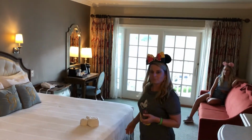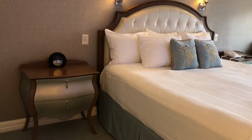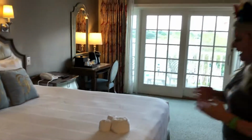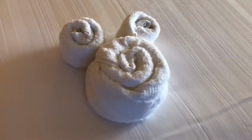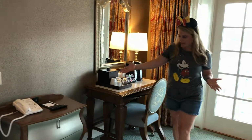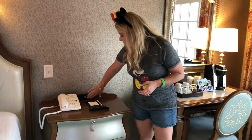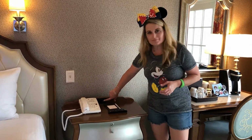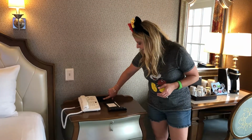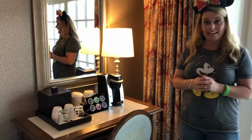Take a peek. We have a king size bed and a day bed, so we can sleep 3. Very well appointed. Our hidden Mickey. Love it, love it, love it. Lots of space on our end tables on both sides. And we've newly refurbished our room, so lots of plugs for electronics, 2 USB ports, thank you, got tongue-tied, and an electric cord. And then we have a Keurig here and a desk, which is nice.